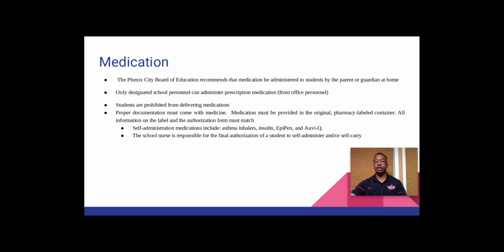Medication. All medication should go through the front office and the nurse. If you have a question about what is allowed and what is not allowed, come see Nurse Boyano. You are allowed to self-administer certain medications like inhalers, insulin. But if you have a question about other medications, come by or get your parents to come by, because they must submit this medication to the nurse for administration.